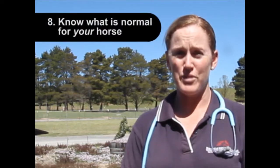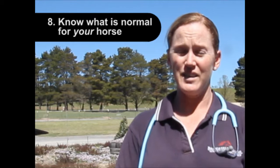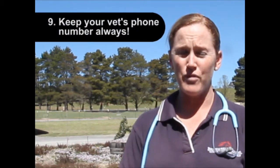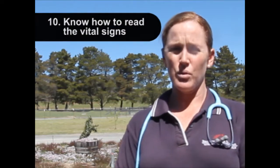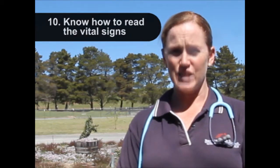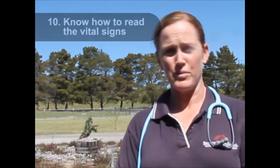This may be close to your paddock or your stable, or if you're travelling your horse, in your car or in your float. It's a great idea to know what is normal for your horse, so having a stethoscope and a thermometer as part of your first aid kit is a really great idea. The other thing that can be really useful is to have your vet's phone number pre-programmed into your mobile phone. With the smartphones these days, you can take pictures of the wounds and send them to your vet.